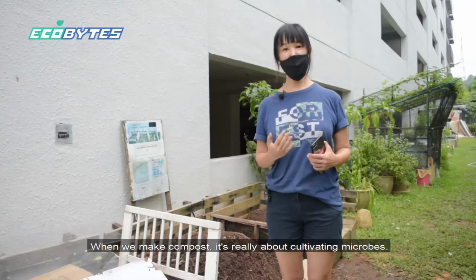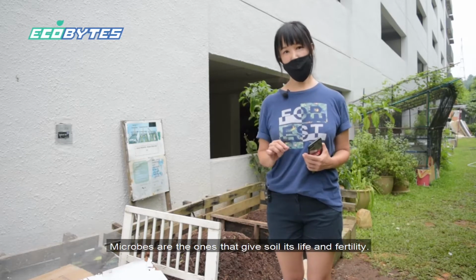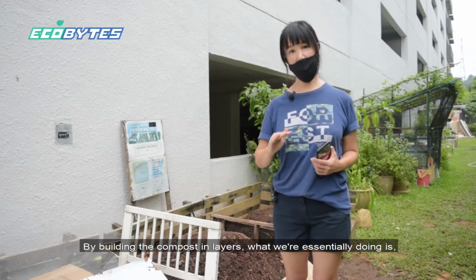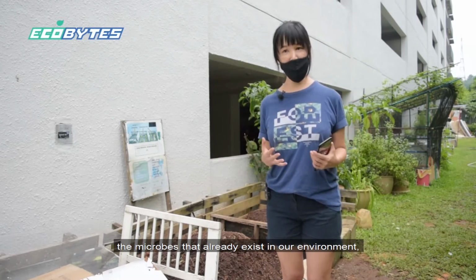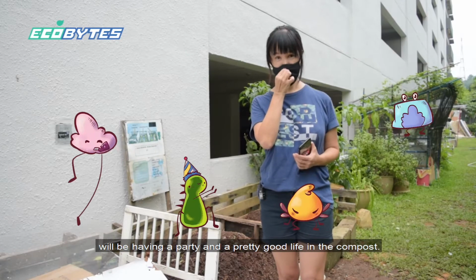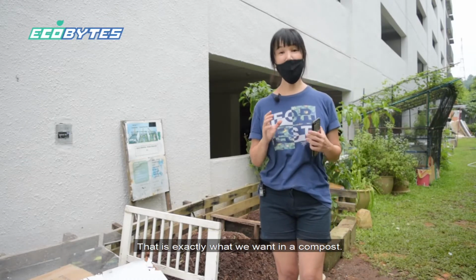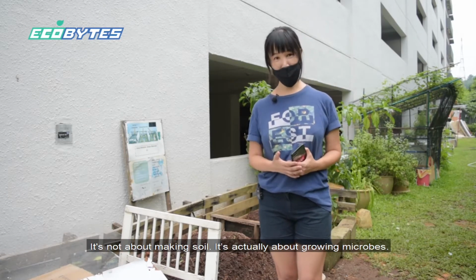When we make compost, it's really about cultivating microbes. Microbes are the ones that give soil its life and fertility. By building the compost in layers, the microbes that already exist in our environment will be having basically a party and a pretty good life in the compost. They will be eating up the food scraps, reproducing, pooping, doing the whole life cycle thing inside the compost. And that is exactly what we want. It's not about making soil, it's actually about growing microbes.